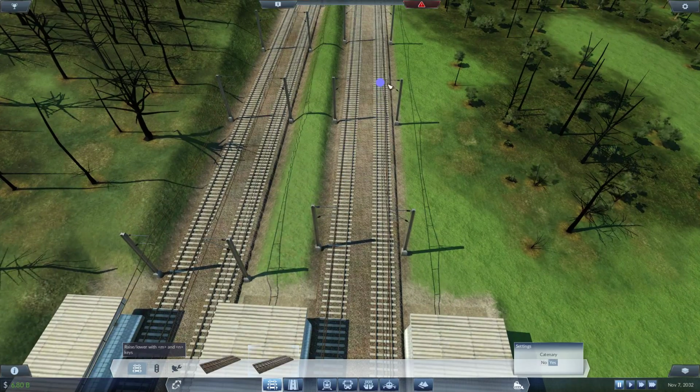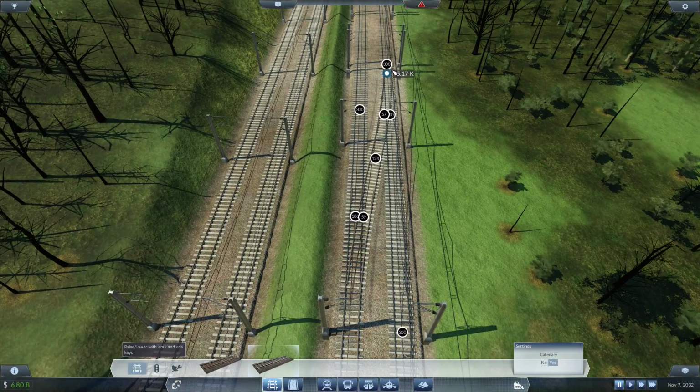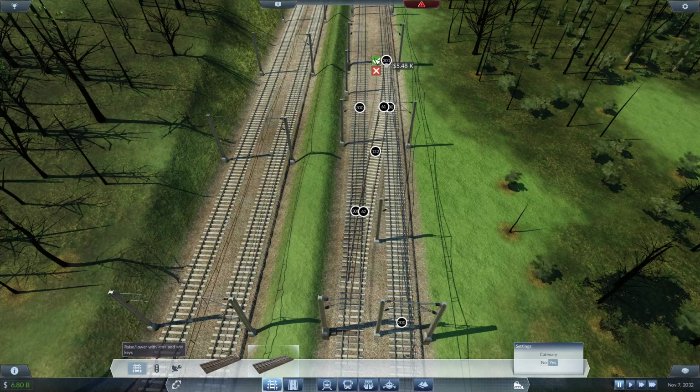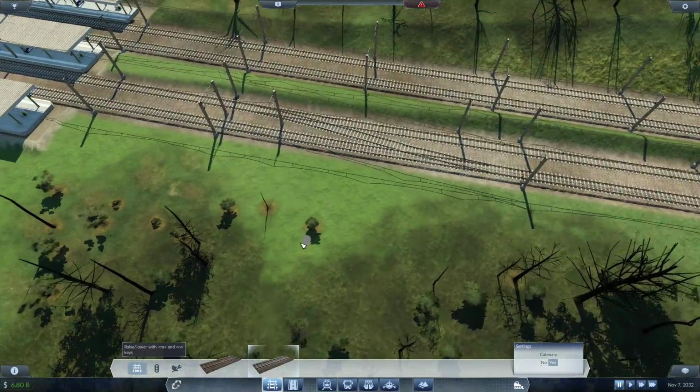And then we'll just do a cross here. Maybe something like that. And something on this side as well. Come on, please. No? No? Okay, fine. Have it your way. Let's leave it like that.